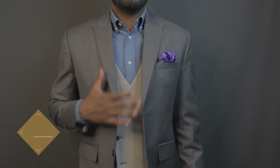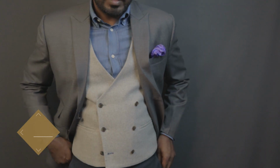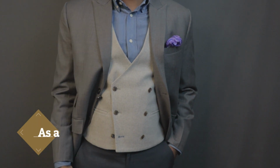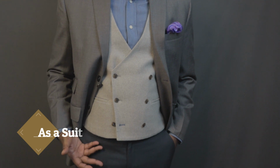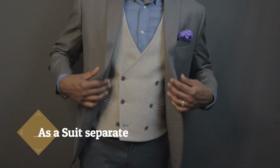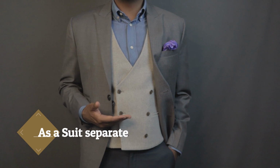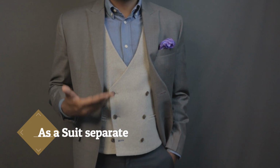So gentlemen, this is the first way to wear your waistcoat, like a suit separate. Now here I'm wearing this double breast waistcoat in light grey. I have paired this with a darker shade of grey for a blazer, some interesting detail on the pocket square, and for my trousers I'm wearing these slim fit trousers in navy. So as you can see, this mid grey waistcoat goes well with this complete outfit. If you want, you can go for a single breast as well. I have chosen a double breast as it gives a visual appeal.